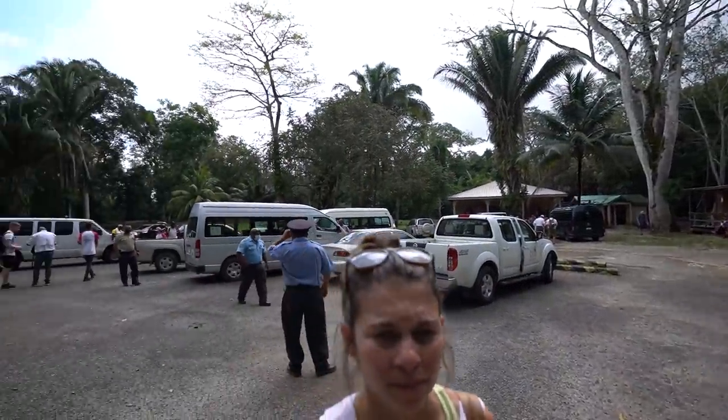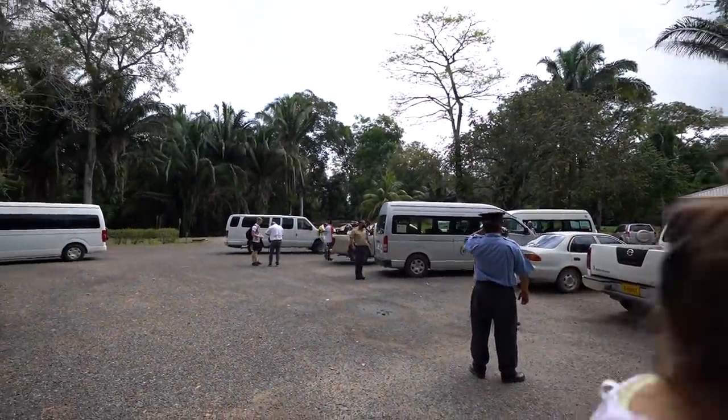And it's packed. Next stop, Big Rock Waterfalls. Will we beat the rain? Probably not.